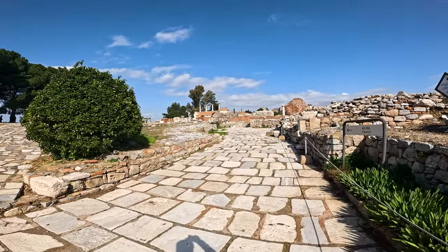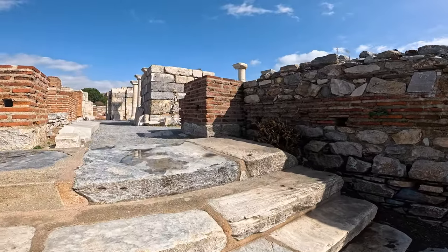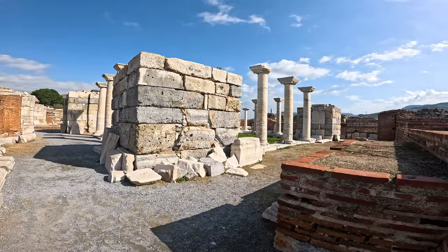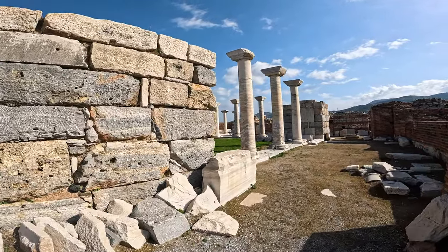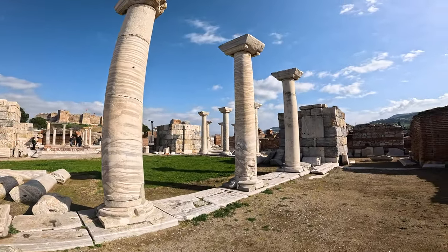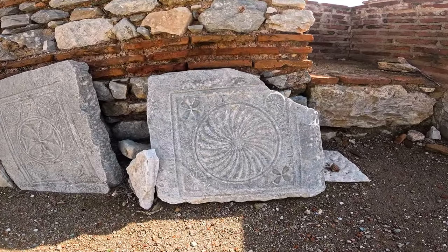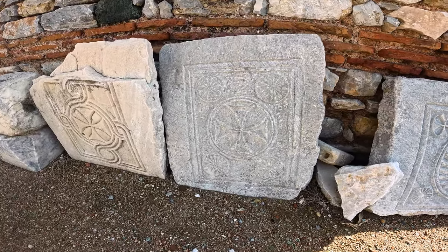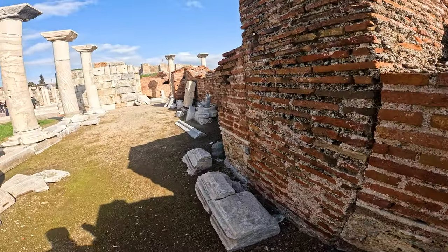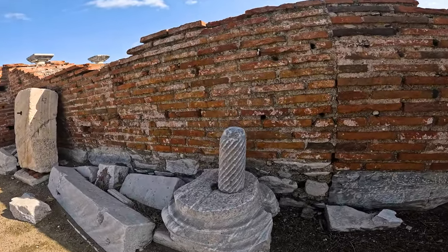All right, made it to the Basilica of St. John. Of early Christian cross motifs. Look at this curly pillar.